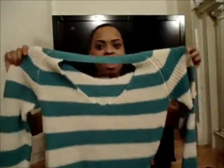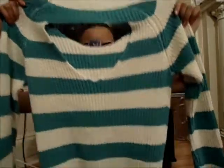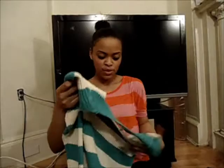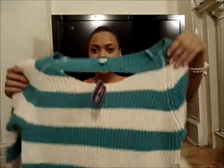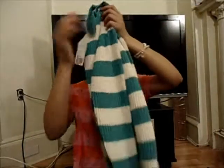I got this wonderful sweater from Forever 21. Look at this. Look at the back. It has a triangle cutout. It's so cute, and it's striped, and it's with mint color again. So pretty, and it's good quality, crochet, or knitted, or whatever you want to call it, but it's great quality, and I love it. And this was $26.90.